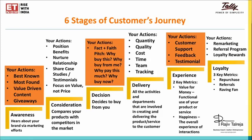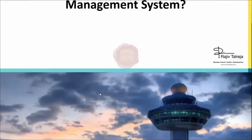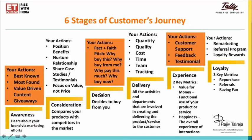So ladies and gentlemen, here's what I'd like you to do. I'm going to next teach you how to create a customer management system. But before I teach you a customer management system, I'm going to practice what I preached. Have you had a positive experience so far on this masterclass? If yes, type out yes.